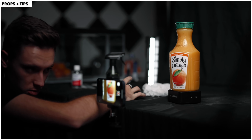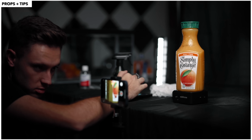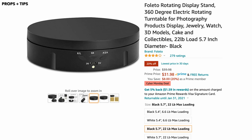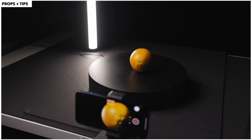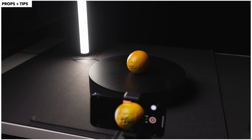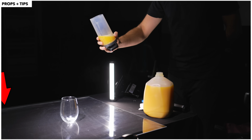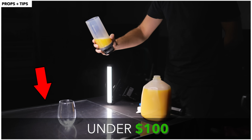Now I also needed a turntable to get the smooth rotation of the bottle to show the brand, and you can pick up one of these off Amazon for about $20. Now this is definitely a piece of gear I'd recommend as it comes in handy in a lot of different situations. All the other props you saw in this video, such as the fish tank and plexiglass, were picked up both from Home Depot and Walmart for under $100.